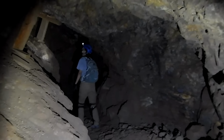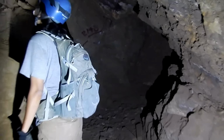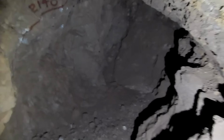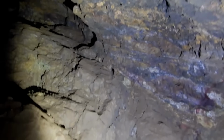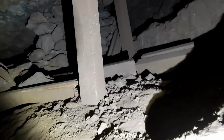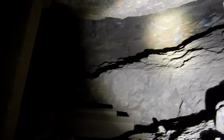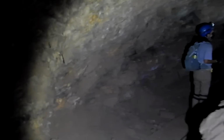Track curves hard to the left. That's it, huh? Yeah, there's the face of this drift. This stuff has the traditional lead silver look to it, which a lot of the mines around here are lead silver. This is up into a small stope. Alright, let's go see some more of this old mine.